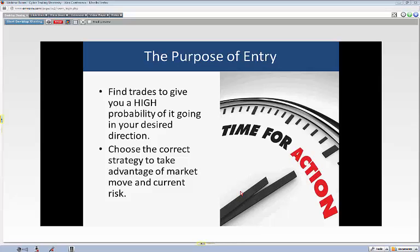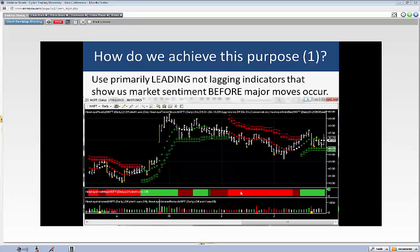So what we do is we usually use an indicator, and we've already indicated this shows market sentiment before major market moves occur. And if we look at this chart of Microsoft, this is Hawkeye. I'm just going to give a quick rundown. So what we've got is a trend, which is green for uptrend, red for downtrend. White indicates congestion. The heat map, which is just relating to the strength of that trend.